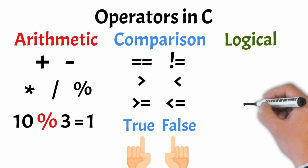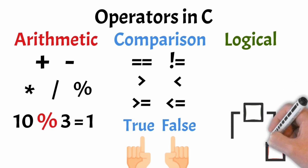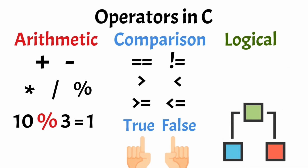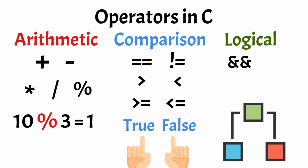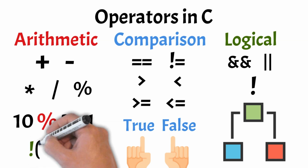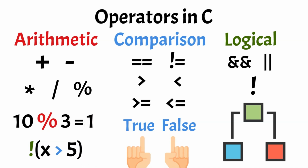Logical operators are used to combine multiple conditions and are often used in control structures like if statements, which we'll cover later in the video. Double ampersand signifies a logical and, it returns true if both conditions are true. Double vertical bar denotes a logical or, and it returns true if at least one condition is true. Finally, exclamation mark represents a logical not, which inverts a condition's truth value. For example, this condition returns true if x is not greater than 5.